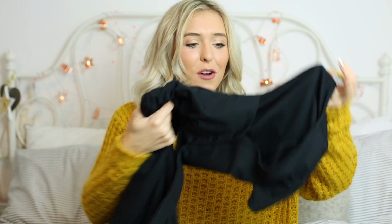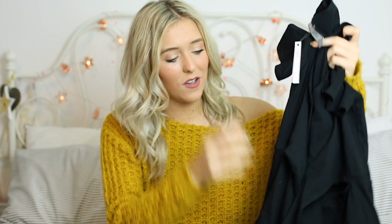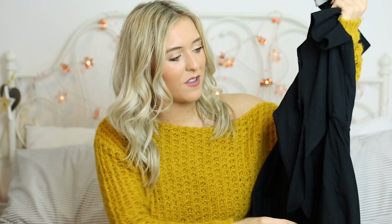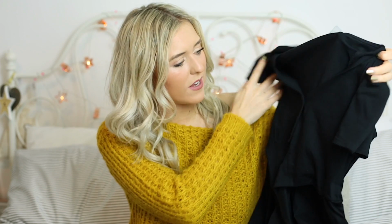Then I got this, could not resist. It's not really spring because of the colour, but they did do this in other colours, but it's very spring because of the style. A really cute little skate dress, I think it's a skate dress, with the little buttons, and I love that this ties.